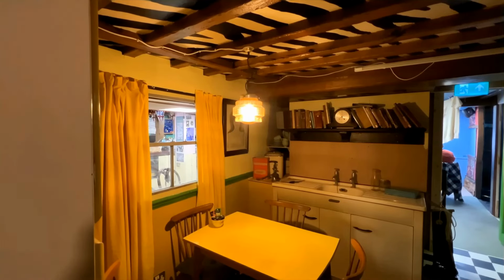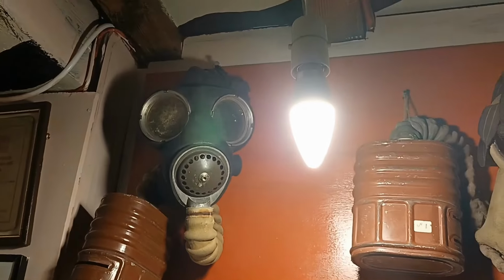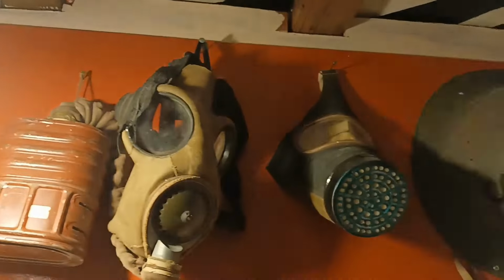So then this is a look at the kitchen from the other direction. So you've got the sink there, and a quick look in here. Some of the odds and sods. Telephone, high technology at the time. A normal dial telephone, gas masks, of course, all the different types, and respirators and tin hats, and a gas mask case there. So it's the iron that you put on the gas hob.